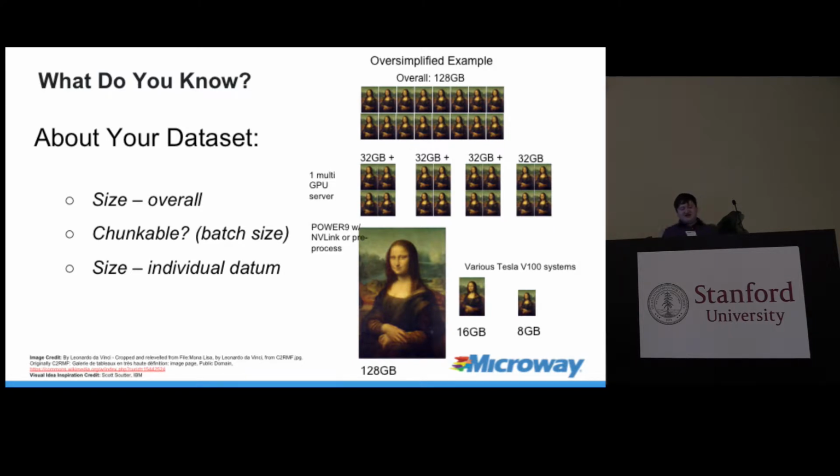Is it so big that it will never fit into a single GPU in its entirety? Will it fit into a single GPU? What GPU? Is it going to fit into a number of GPUs in a single system? Is it so large that it's absolutely going to be a multi-system kind of deployment?